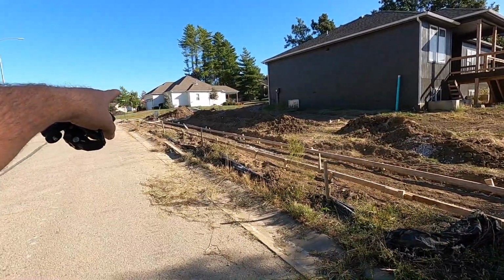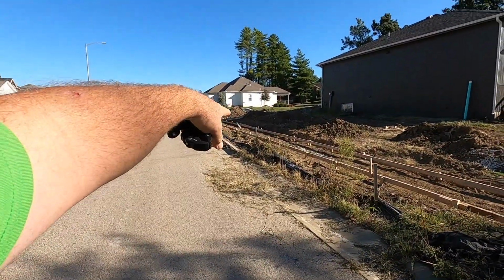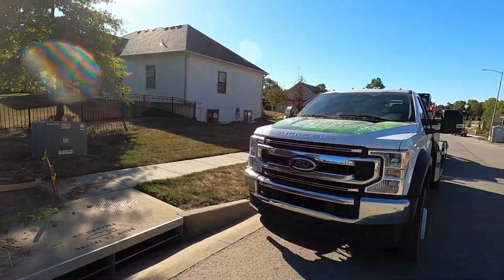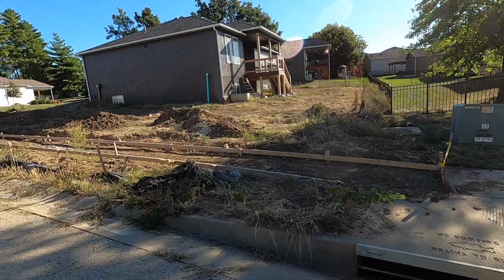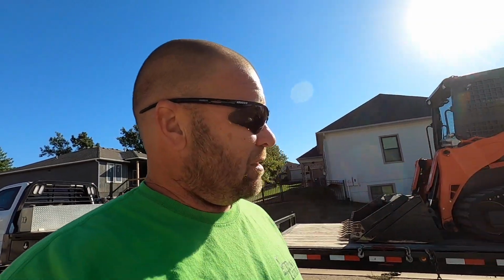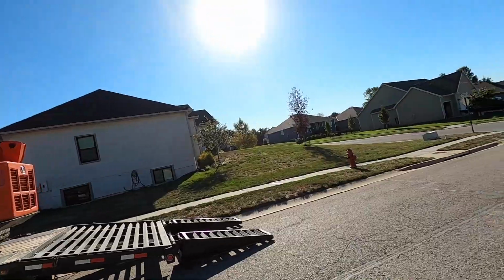I'm going to go ahead and cut grade before they get concrete in there and try to get everything graded out nice to where that concrete company, they don't strip their forms. So there's no reason to expect them to strip the forms. I refuse to strip forms anymore. It's not my job. And I know that's a bad way to be, but it is what it is.